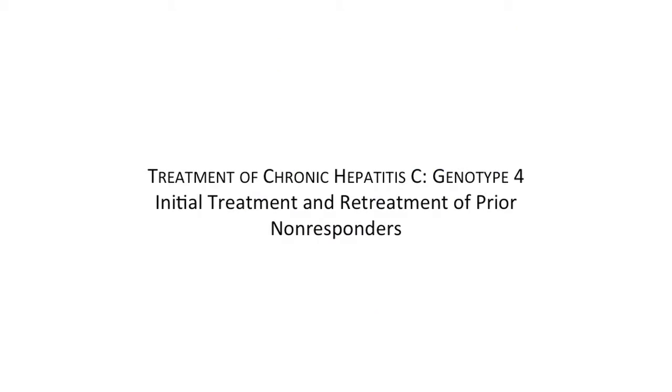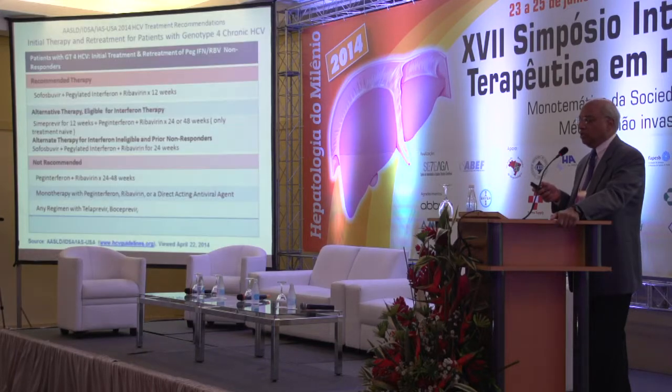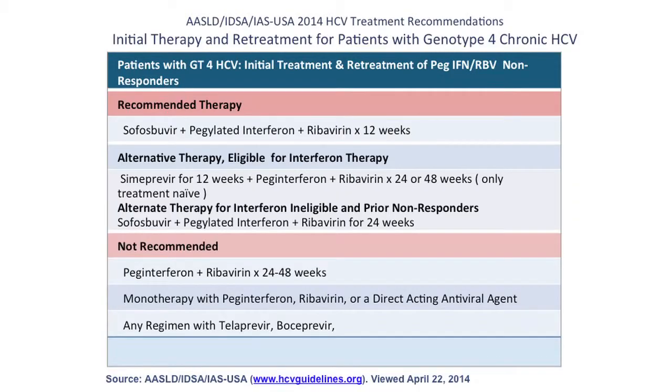Now, for genotype 4, which may be infrequently seen here, if you look at these patients, you can consider or use sofosbuvir, pegylated interferon, and ribavirin for 12 weeks. This is based on the NEUTRINO study. There were 28 patients of genotype 4 in the NEUTRINO study, and 27 of 28 achieved sustained virologic response. Alternative therapy eligible for interferon therapy would be simeprevir. It does have activity against genotype 4 for 12 weeks along with PEG interferon and ribavirin for 24 weeks in treatment-naive patients, or for 48 weeks as well.